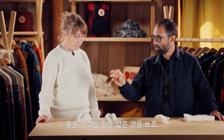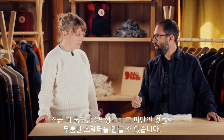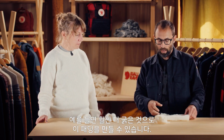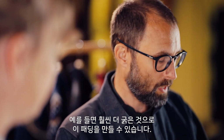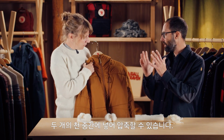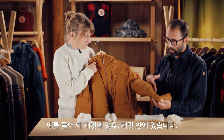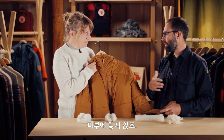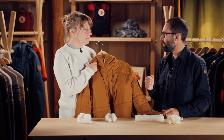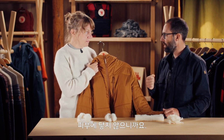For base layers, of course, we use the really fine one, a bit thicker, but still around 25 or below. We can make a chunky sweater. And the even coarser one, we can, for example, make this padding. It's a non-woven padding that we can encapsulate in between two layers of fabric. So, for example, in this jacket, it's inside the jacket and there's no contact with the skin. So it doesn't matter if it's itchy or not, because it will never get in contact with your skin.